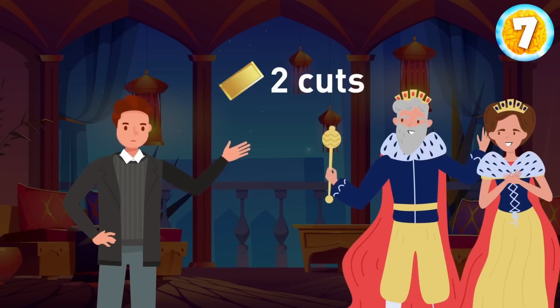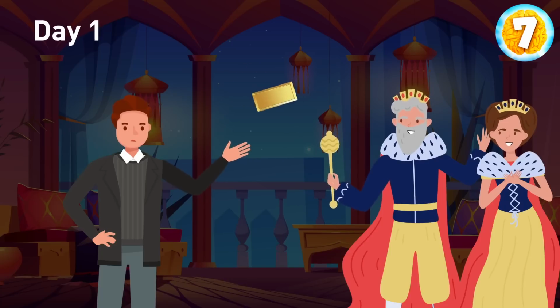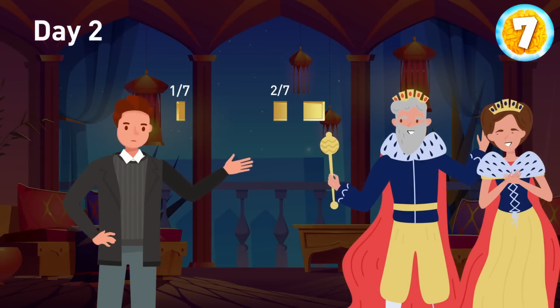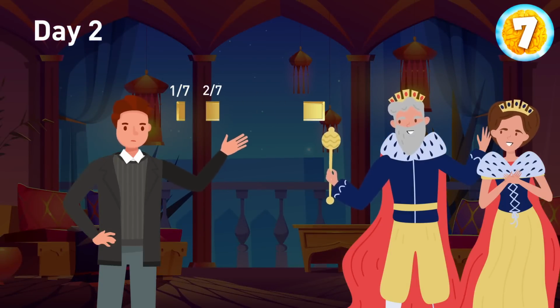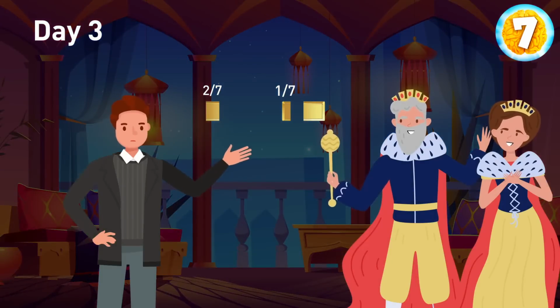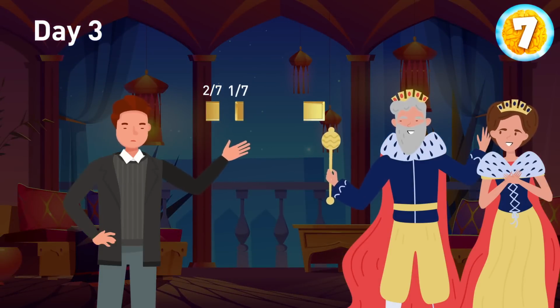Just 2. Here's how it works. Day 1, cut 1/7 of the gold bar and give it to Adam. Day 2, cut 2/7 of the gold bar and give this piece to Adam. He'll give you 1/7 of the bar back. Day 3, give the singer the 1/7 piece you received the previous day.